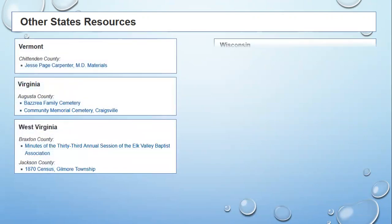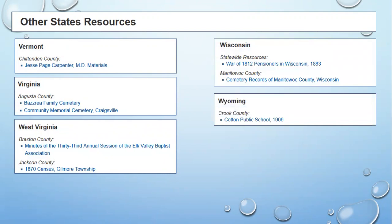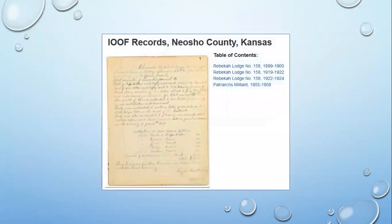So when you're looking at these materials, one of our newer collections in the last 9 months is the IOF Records in Kansas, in which we have lodge records for 1899 to 1924, as well as another organization's 1955 to 58 records. You might be saying, well, why would I be interested in those records? It's great to know my ancestor was affiliated with the organization, but there's not going to be a lot of genealogical details in there.